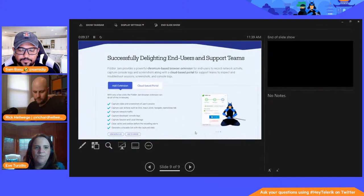And then Fiddler Jam, this is just a quick overview of some of the extension and the portal, but there are some other things that I was given the go ahead to give a little bit of a sneak peek. One, we're talking about Jira integration. So those ticketing systems, you're going to be able to work with Fiddler Jam in those. A big one would be Fiddler Jam embedded. So you could integrate Fiddler Jam's functionality into your web application through a code snippet. I think that's really big.